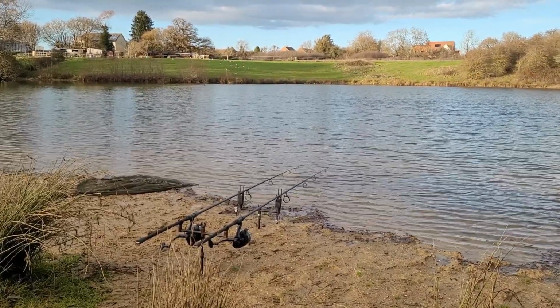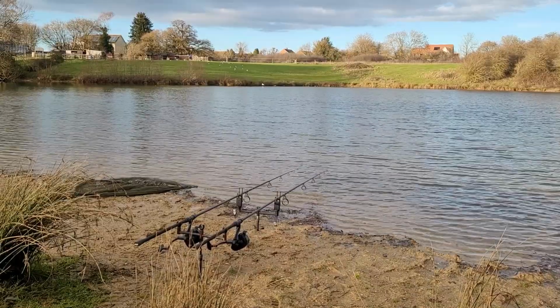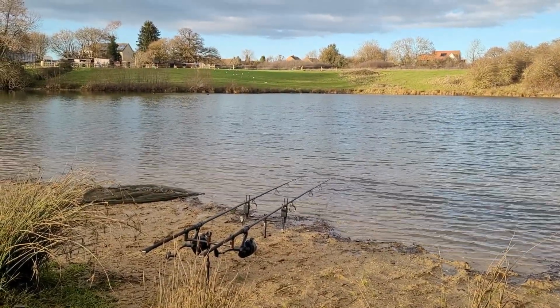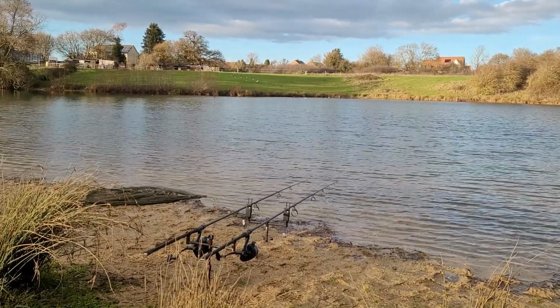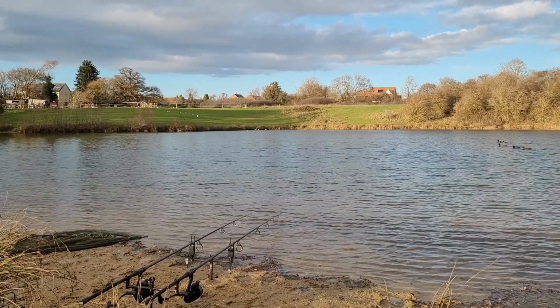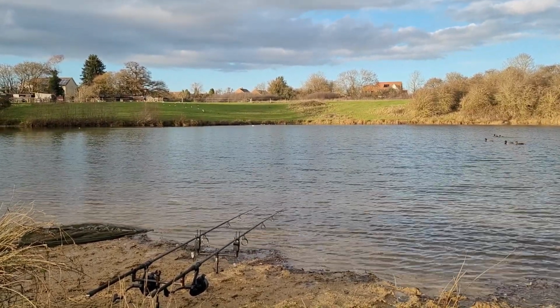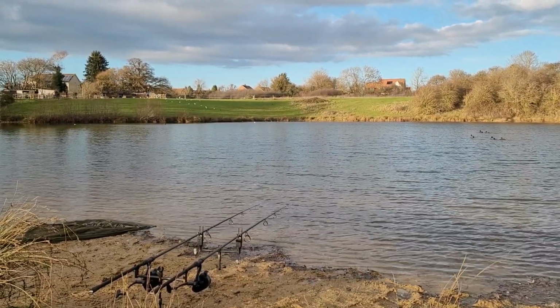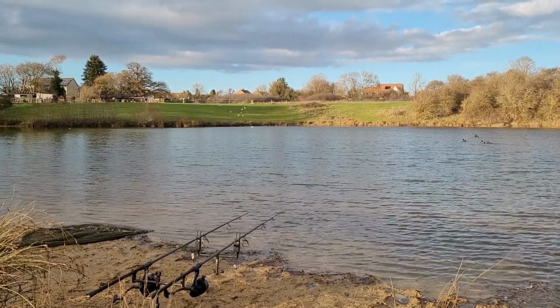Nearly dark o'clock. It's just coming up to 3 o'clock now, so it's going to start getting dark within the next hour. So I'm literally going to refresh the rods. I'm going to put a bit more spod out, refresh the solid bag on one and redo the other one. And hopefully tonight or tomorrow morning we are going to have a fish.